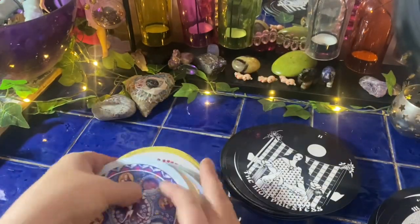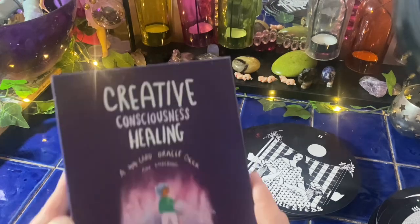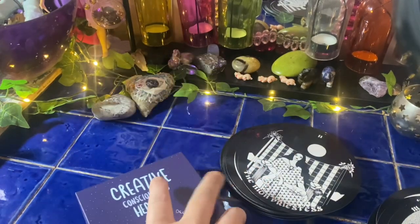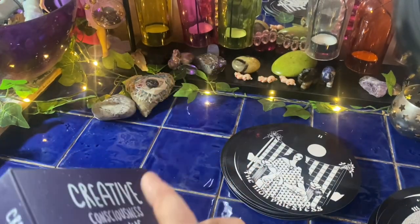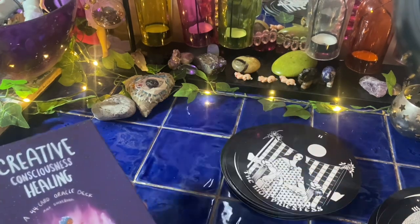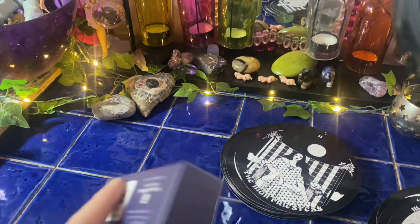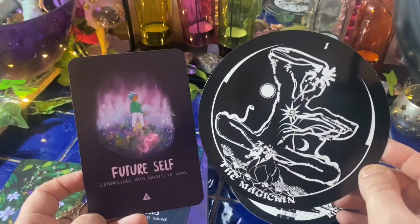Okay, so that really worked, that idea of going from dark colours to the bright colours of the church. That makes me now want to try another. This is the Creative Consciousness Healing Oracle. Honestly, I didn't think that mandala healing oracle would work, but I'm so excited now. I'm going to give this one a go as well. Future Self and the Magician.